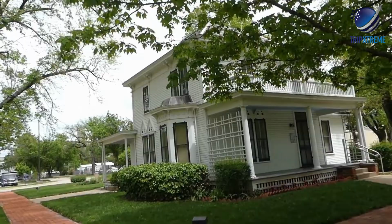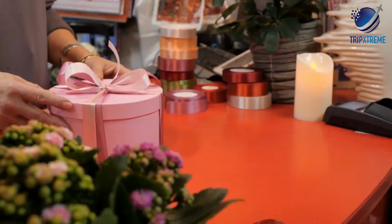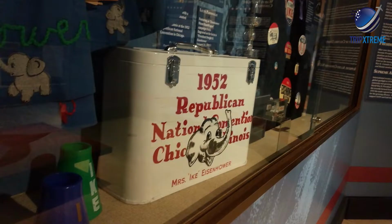The museum has recently been updated to include the latest interactive exhibits. Now you'll be able to hear and see Ike and Mamie speak about the causes closest to their hearts. Be sure to look in the gift shop for unique politically themed gifts and some replica I Like Ike campaign memorabilia from the 1952 presidential election. Bit before my time.